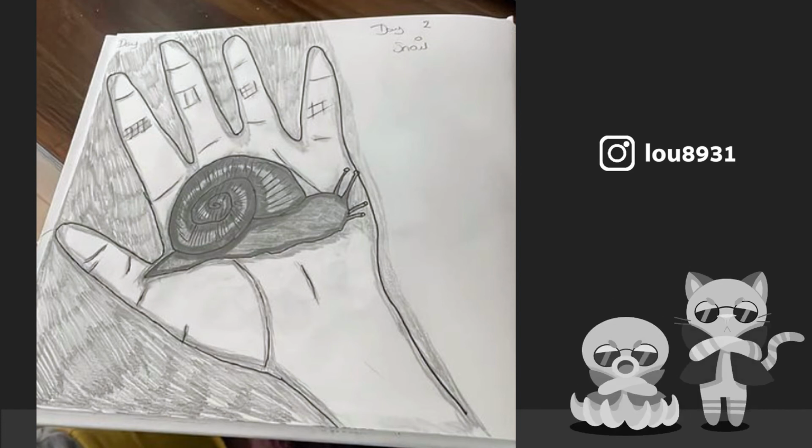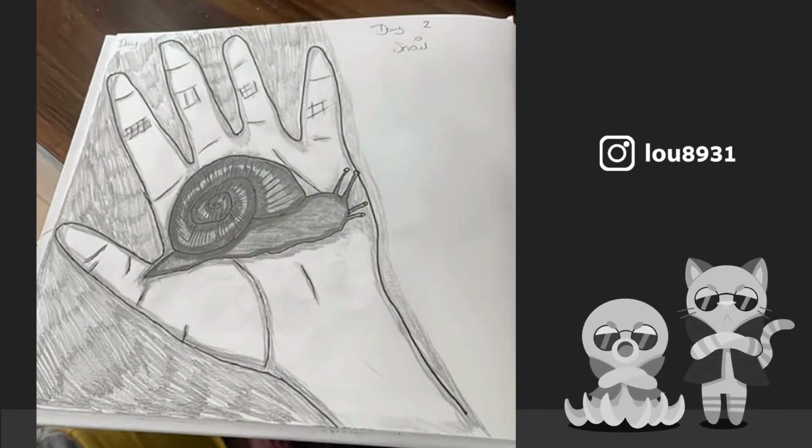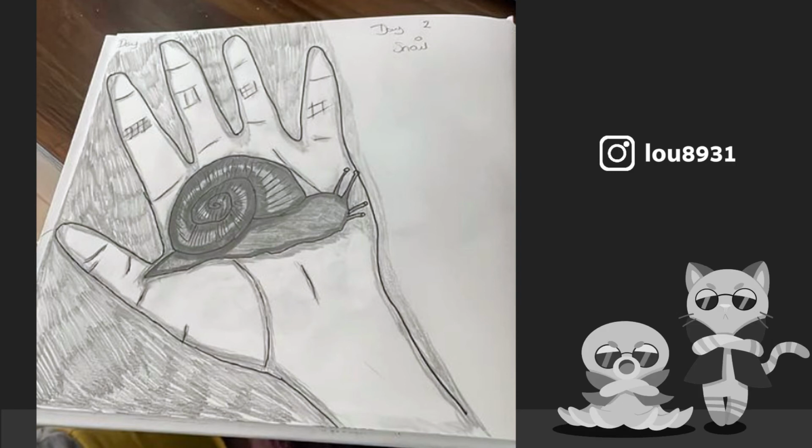I think it's a very cool piece. It's great design. Louise, I love it. Thank you so much for sharing it.